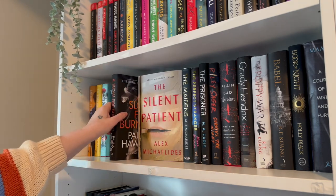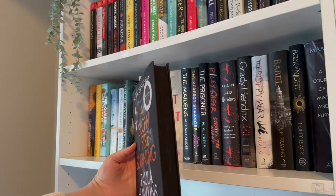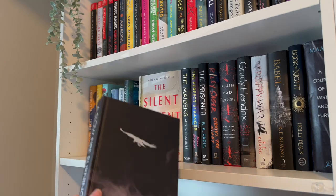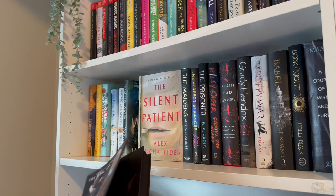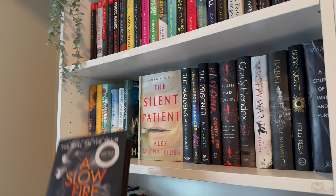This is the Waterstones edition of A Slow Burning Fire. I really like this edition because I love the black. And then under the dust jacket, it looks like this. I think it looks very nice. The UK just knows how to do special editions. I think Barnes & Noble's is getting better, but Waterstones just knows how to do it.